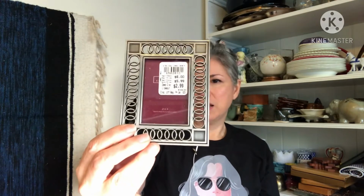I picked up this little pewter picture frame. I've been picking up a couple of pewter frames and getting a collection going of those. So it's super cute. Let me just back it up a little bit. Okay. So here's this one. It looks like it was originally $2.99. It's probably local. It actually looks like a Ross sticker. So I don't know, but it's really cute. I like the design to it. And I think combined with a few others, it'll make a nice collection.